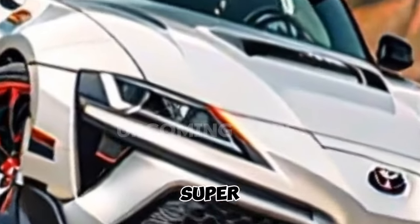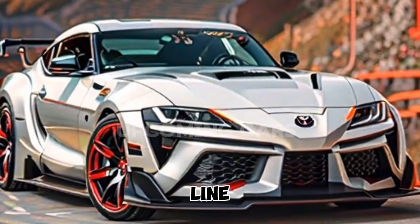However, the GR Supra isn't just about straight-line speed. It's also designed to handle like a dream with its adaptive suspension, electronic limited slip differential, and even a dedicated track mode. This sports car is a delight to drive on the twisties.